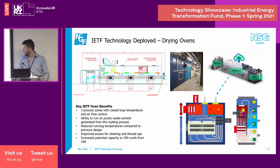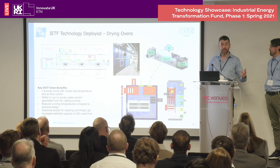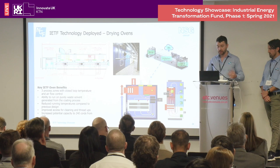Another nice advantage is these ovens are just naturally larger than the old ones. Because of the new card path, it's improved access for the operators to thread it up, so that speeds up downtime and cleaning. We've also standardised. When I showed you before, we had four ovens. There was one 60-end oven, so you can run 60 cards through it at one time, and then three 36-end ovens. We've now standardised on four 60-end ovens, so that's increased our potential capacity from 168 cards to 240.